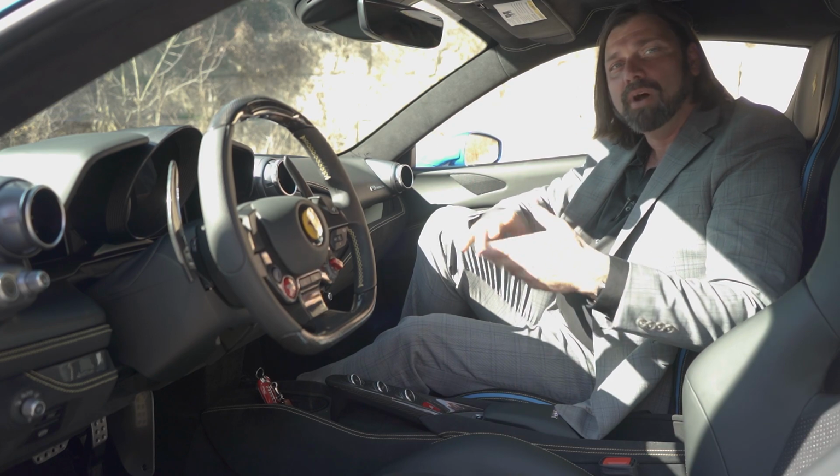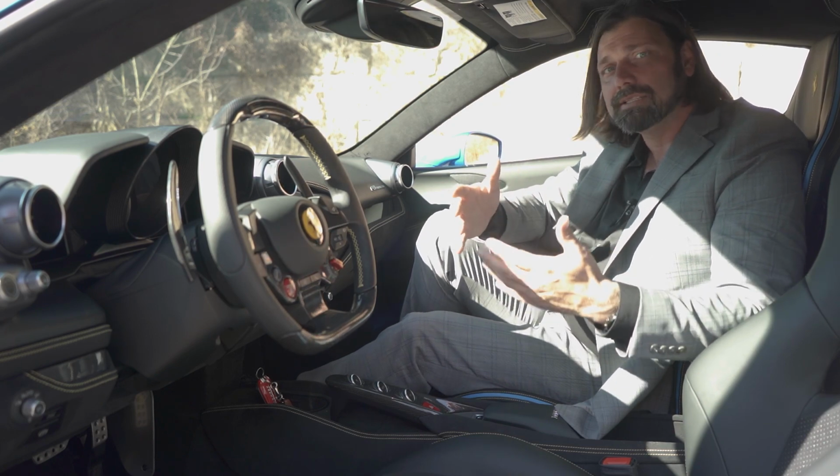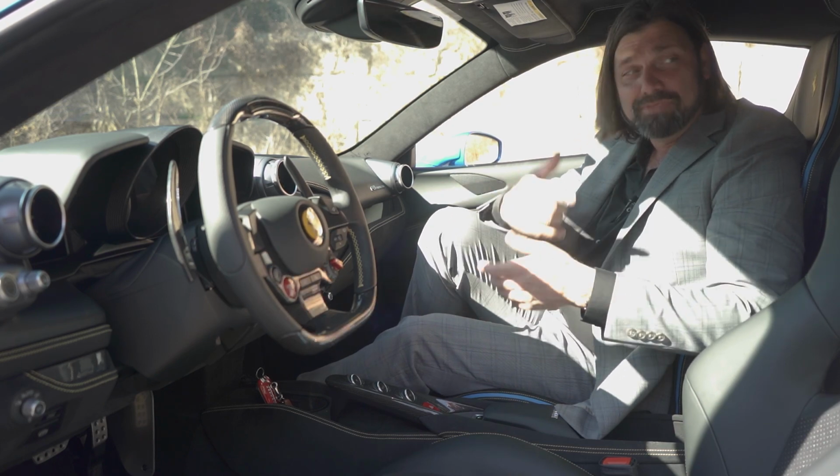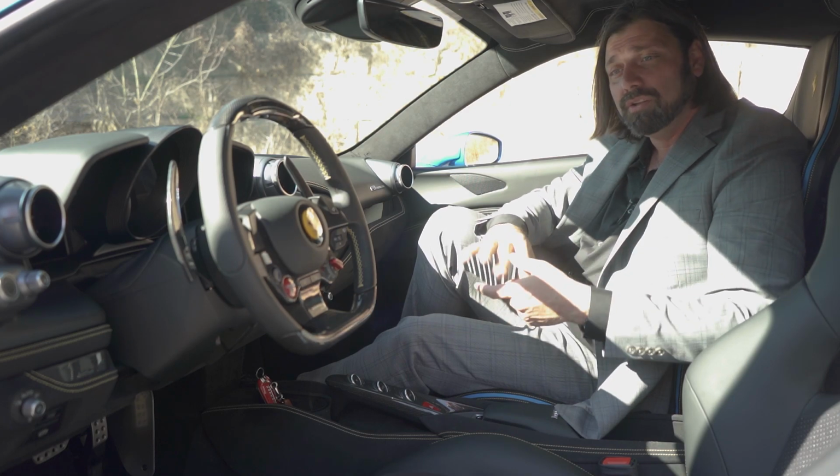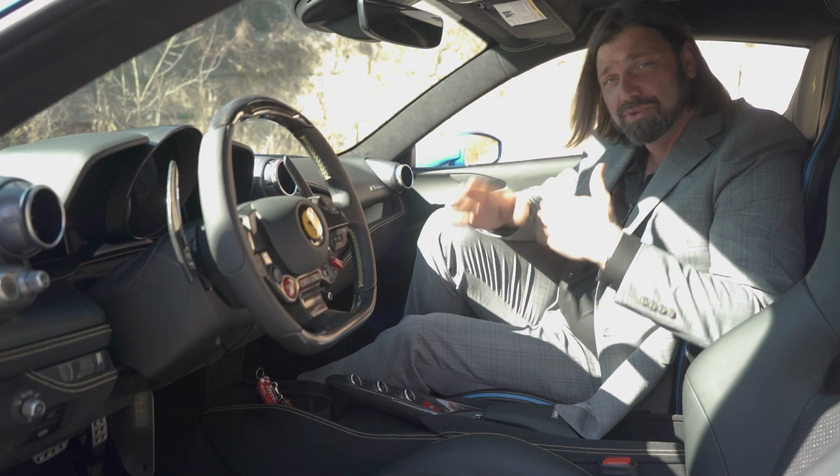But you should keep in mind that these Ferraris run hot, okay? Even after a short drive, that engine bay is gonna get pretty warm, and many times on a long run, you're gonna need to open up that trunk just to cool it off a little bit.